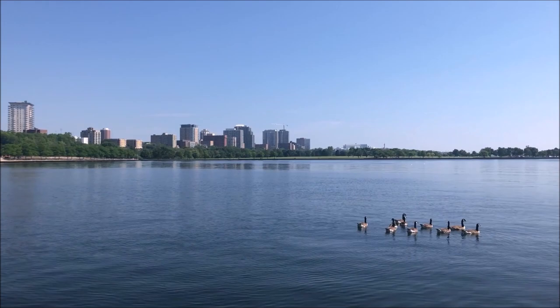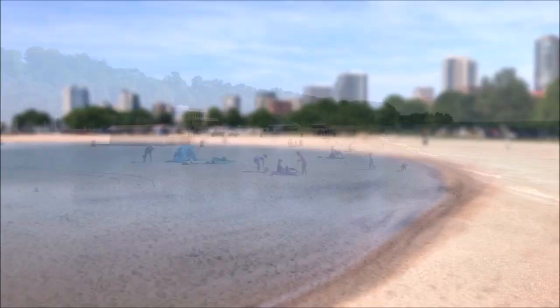When you think of Milwaukee, you don't necessarily think of a beach resort. But Milwaukee has several beaches in the city proper, such as McKinley Beach or Bradford Beach on the north side of the city.